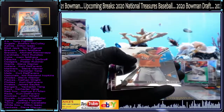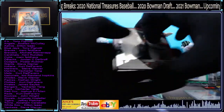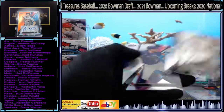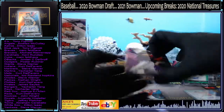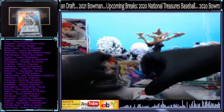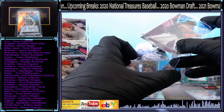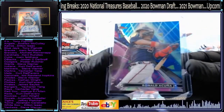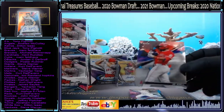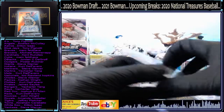Yelich, Eloy, and a Mountcastle. Baltimore. Votto, Bench, Bradley Jr. There's Verlander, Harper, Garcia, Contreras, and a George Springer. Acuna, Arenado, Flaherty, Bradley Jr., and there's an Acuna out of 250. There you go, Braves. There you go, Mark. Nice. Acuna, 250. We will take that. And we'll follow that up with a Joe Adell. Angels.